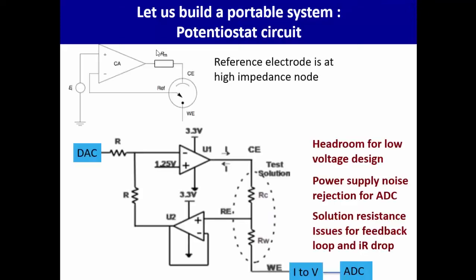But we're talking of a complete system, right? You need to build a whole package. So now you need to actually build a potentiostat circuit, not just a single potentiostat, a multi-potentiostat circuit. And that is what we started working on.